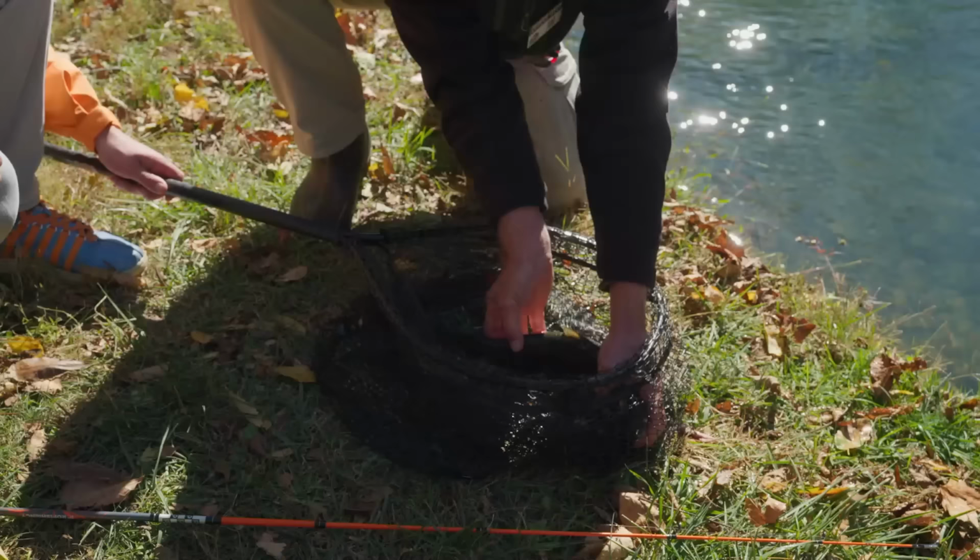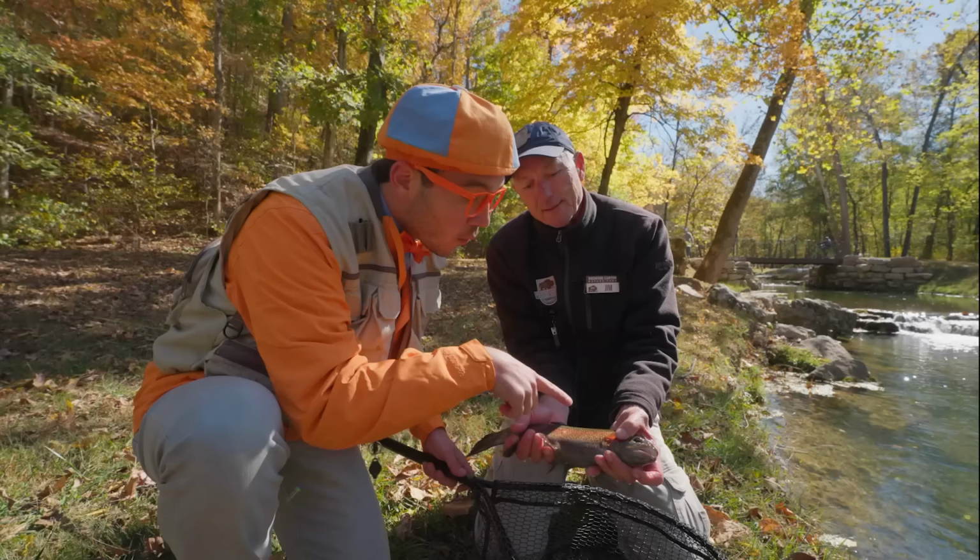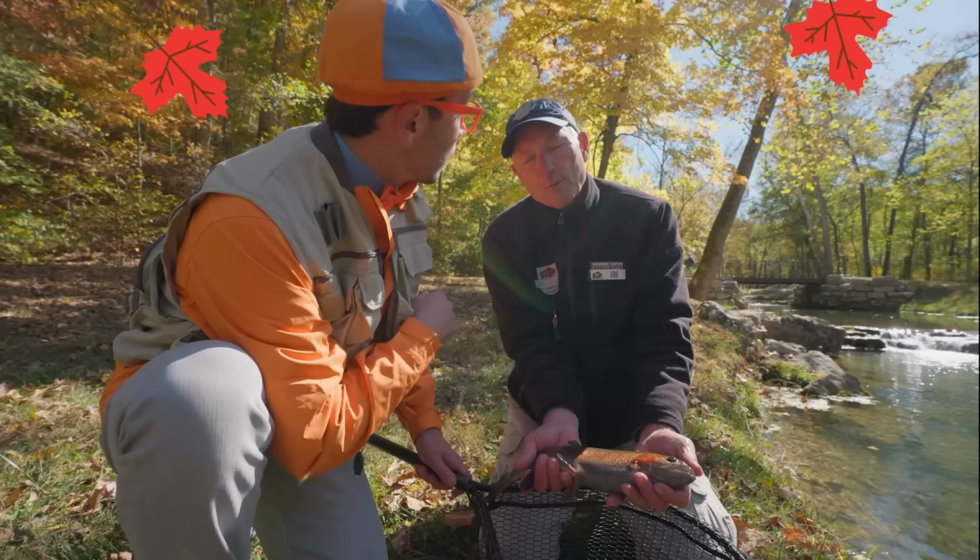Yeah, look, it's the fish's tail. And whoa, what are those right here? That's called his gill plate. Wow. And it's a male. Whoa, it's so colorful. See the red gill plate. They get like that in the fall when they're spawning. The males get really colorful. Whoa. And look, it has a lot of spots.